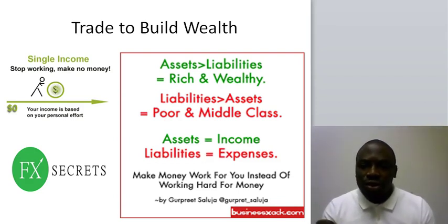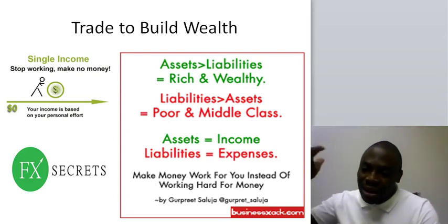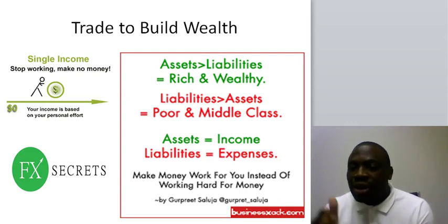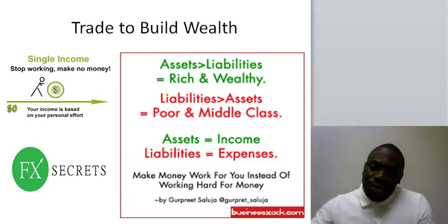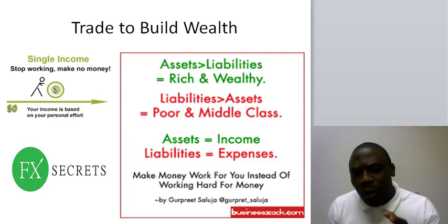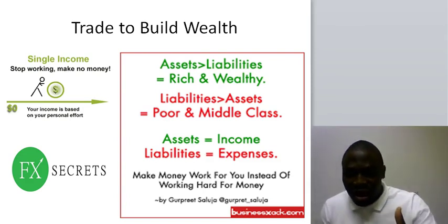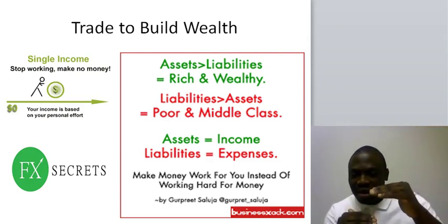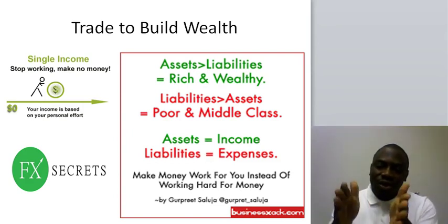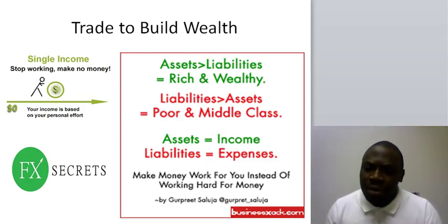Now, what you want to do is go to a level where you build systems that will allow you to have assets, and those assets should be greater than your liabilities. And when those assets are greater than your liabilities, it will allow you to stop working, and that system should continue to make money. Did you get it? I want to have a system where the profits are greater than my expenses. Right? Profits greater than my expenses. And also, if I stop working, if I don't fully devote my time to that system, it continues to make money.